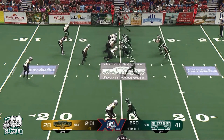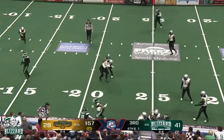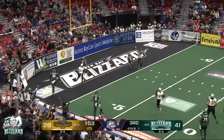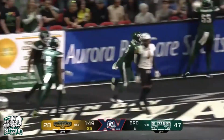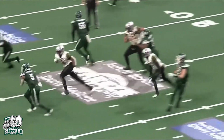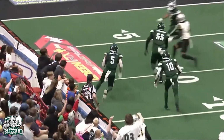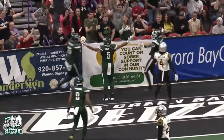Receivers in forward motion. The snap to Myler. Pitch out to Terrence Smith. He is met in the backfield. He's still going. Terrence Smith down the left sideline. Touchdown! Green Bay Blizzard! It looked like they had Terrence Smith stopped in the backfield, but he breaks out of it and finds his way into the end zone. Touchdown, Terrence Smith. Make it number 4 on the day for number 5.